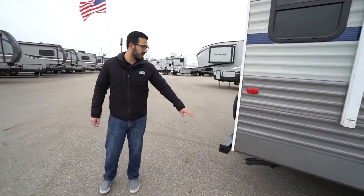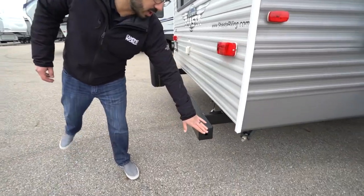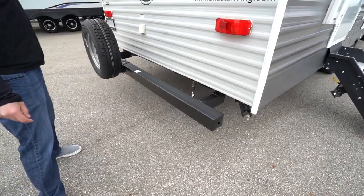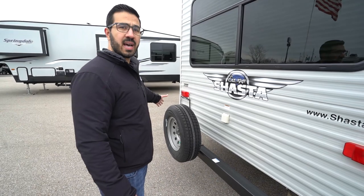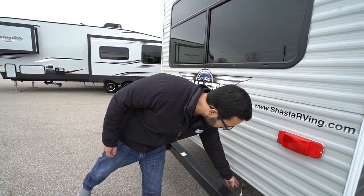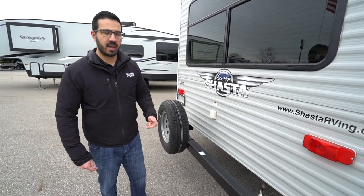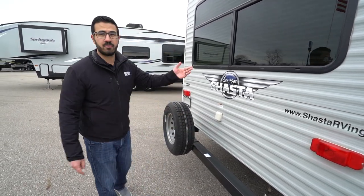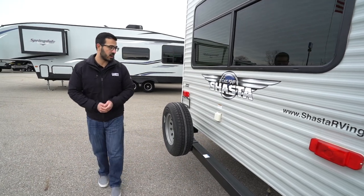Coming around to the back, a couple things back here. One, square tubular bumper with the end caps gives you a spot to store your sewer hose. I recommend storing it on the off-camp side. The main reason, besides the fact your terminations are over there, is also because you have a propane quick connect here. So this is probably where I'd hook up a grill if you want to do some camping. Plug it in right there, it'll feed off your two 20-pound bottles up front.